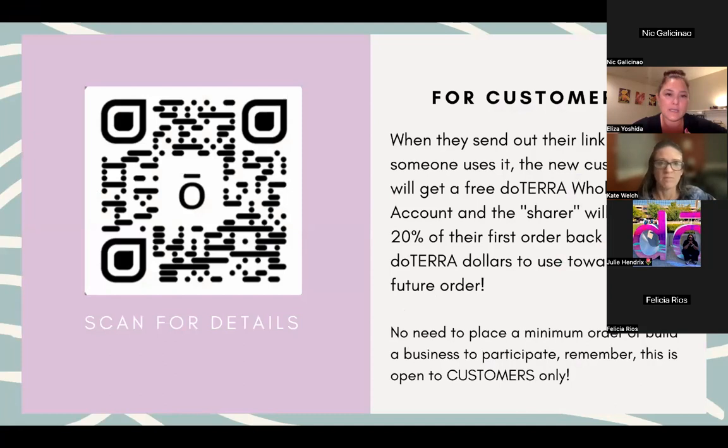Now, if you have a customer that is designated as a wellness advocate and they don't have a downline, it should be pretty easy to switch them over to wholesale customer status. They call it downgrading their account and making them eligible to participate in this share program or refer a friend program. So the new customer gets a free doTERRA wholesale account, and the sharer, the wholesale customer, will earn that 20% of their first order back in doTERRA dollars to use towards a future order.